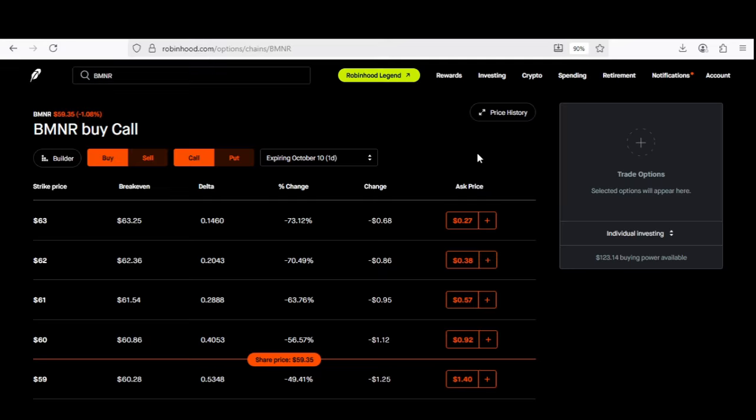Now, before I go ahead and show you these option strategies that can be used in order to make consistent income with this particular stock, I want you guys to do yourself 2 favors. Favor number 1, always make sure to do your own due diligence before investing. What may work for my portfolio, quite frankly, may not work for yours.